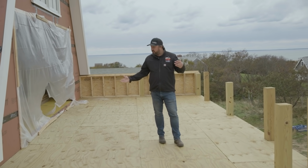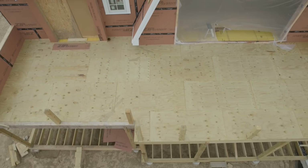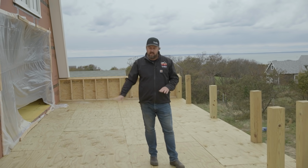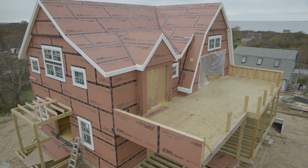You can see here, this looks like a plywood floor that you might see on the interior of the house. Pressure treated plywood, consistent with pressure treated deck joists, again because we're outside, galvanized nails, and this whole floor is already pitched away from the house and out to the front edge of the deck.